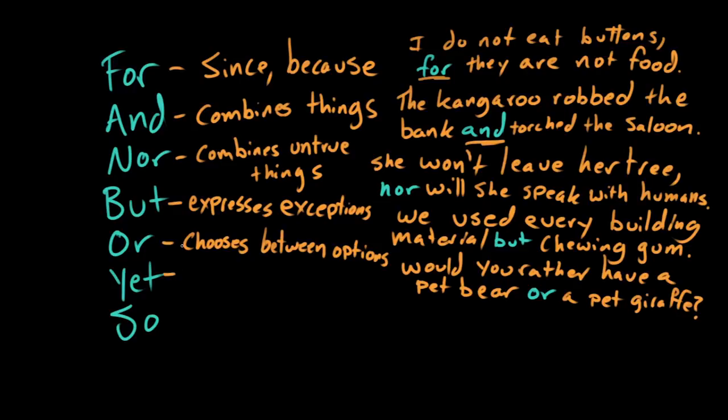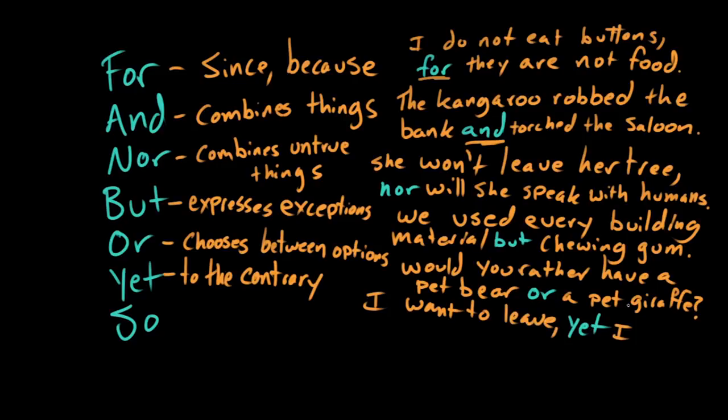Yet is kind of like but, except that we use it to express unexpected things. So I'm just going to write, to the contrary, as if I were Sherlock Holmes hollering at a confused Watson: and to the contrary, my good man Watson. This is how we use yet. I want to leave, yet I cannot. It sets up this kind of push and pull dynamic in a sentence. We set the expectation, I want to leave, and yet here's the unexpected, what I'd say an ironic part, yet I cannot. I want to leave, but unfortunately, or but unexpectedly. When you would say but unexpectedly, just use yet.